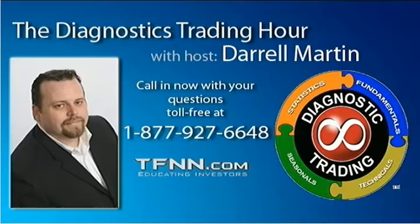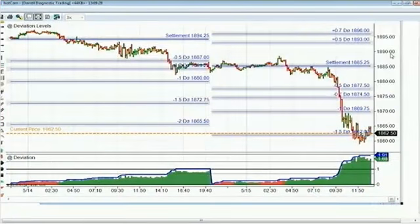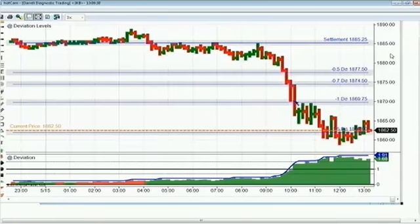We're at 1.5 deviations on the day on the S&P 500. And we went on down this morning. We were floating at settlement, and we paused right there at 1 deviation. See how it broke it, and then just sort of hesitated, went ahead and moved on down to the next level.